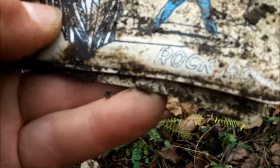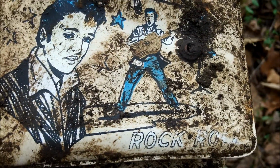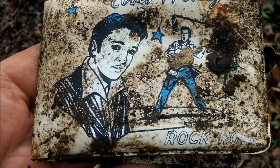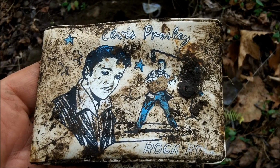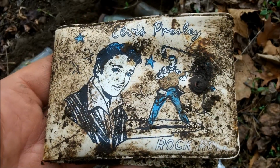I've never seen that one. It says rock and roll down the bottom corner. Elvis Presley. Dude, that is awesome. One of those things you just don't expect at all. You never know what's going to come out of that hole. Or the trash pit. Dude, that's awesome.